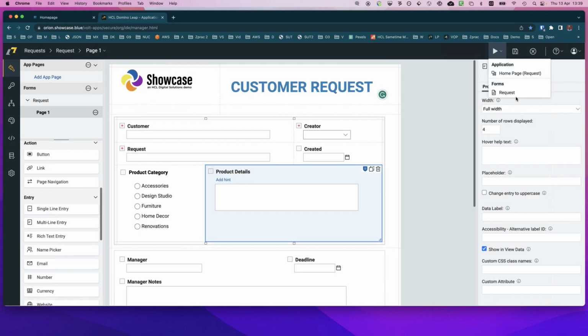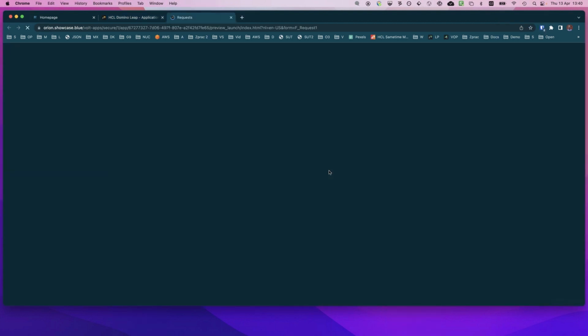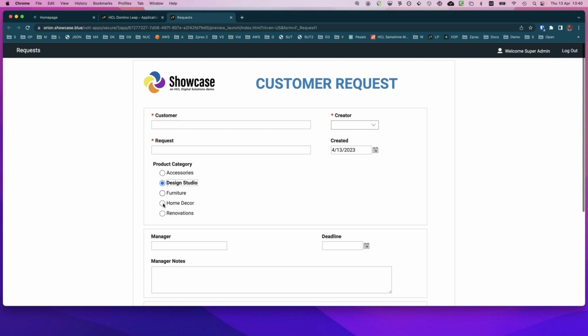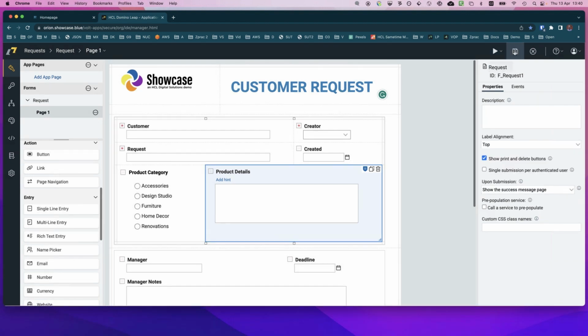And let me check. Okay, no. Display, no. Yeah, so it is working. And now I see I can add two more rows. So I simply do this one, 6, and it is better. Now I can save it.